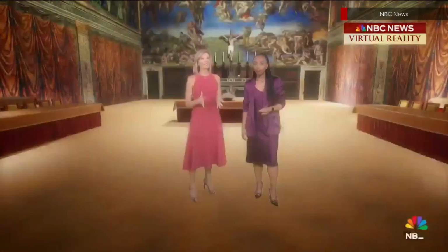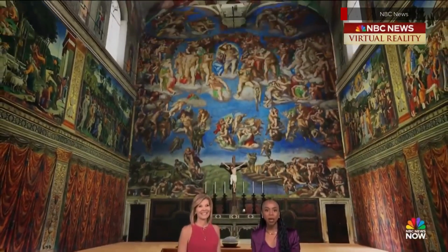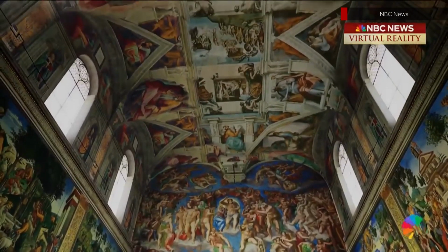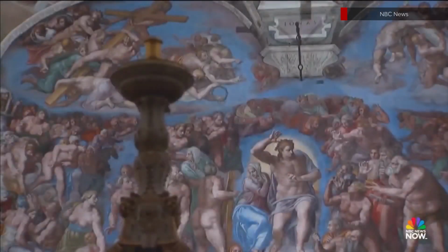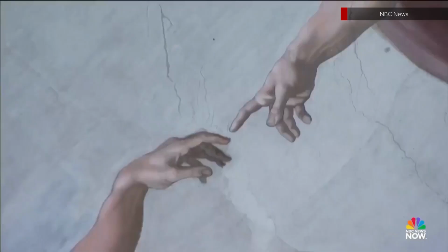You might be asking yourself, how does the conclave work? So we've brought you to our virtual Sistine Chapel to explain. It's under the magnificent painted ceiling by Michelangelo, where the College of Cardinals has held most papal conclaves since 1492. The frescoes on the ceiling were painted in the 1500s, depicting scenes from the Old Testament. They are masterpieces of Renaissance art and include the famous Creation of Adam.